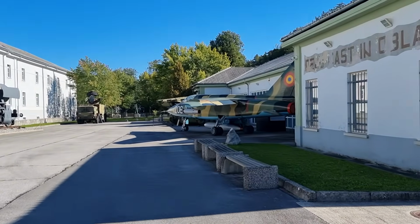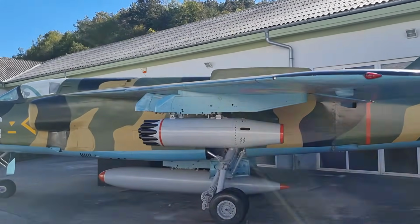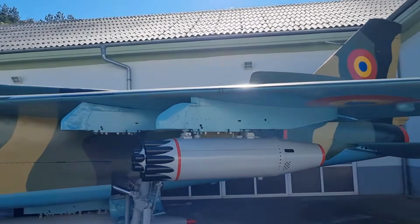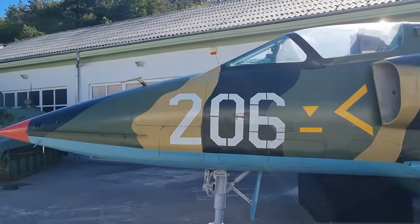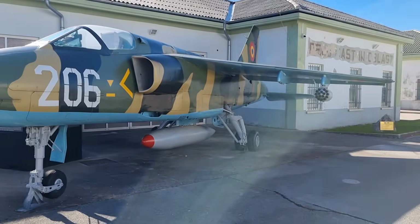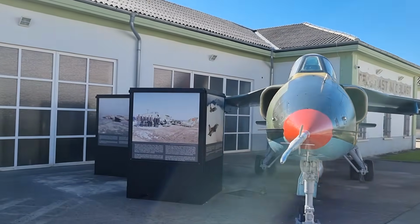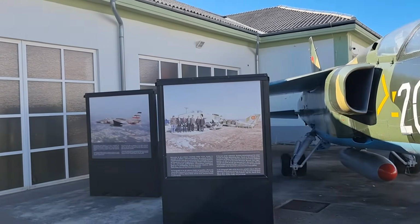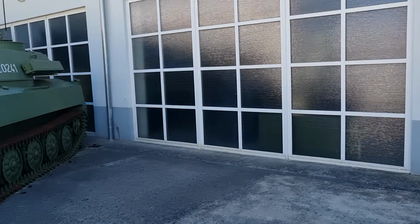So I'm gonna show you this aircraft here. These are the ones that were used in the Yugoslavian army. They were also used to try and attack Slovenia at the moment they declared independence, but as I said, it was a short war they had here, and Slovenia became independent. Really, really cool.